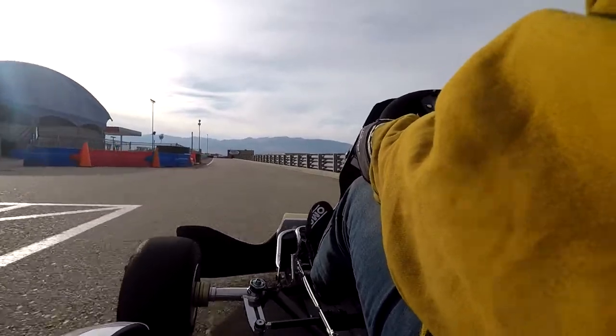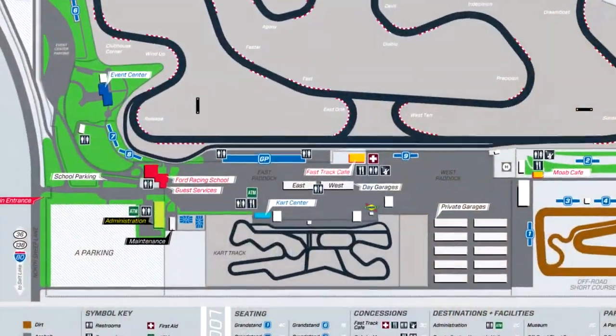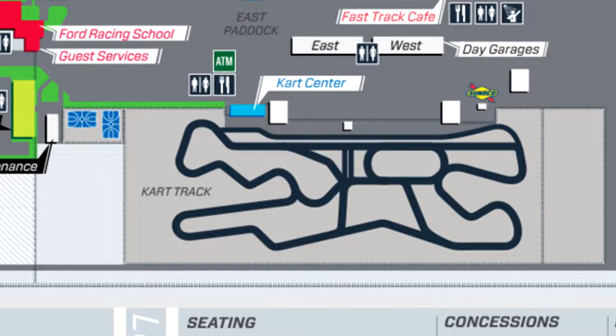The kart track is just at the top or the bottom, depending on what map you look at, of the racetrack. It's attached, and it too has a bunch of configurations. This is the configuration we're doing right here. It's the full track configuration, I do believe.